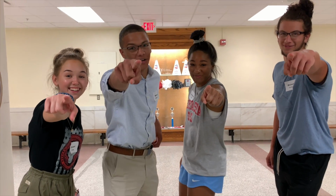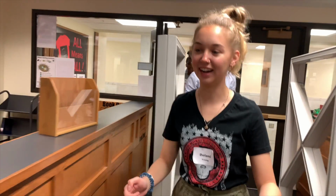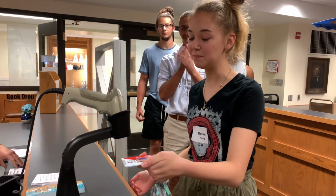This is the media center where you can come to eat lunch and read books. This is how you scan it. Take your ID. Say beep really loud. Beep! There we go, it works.